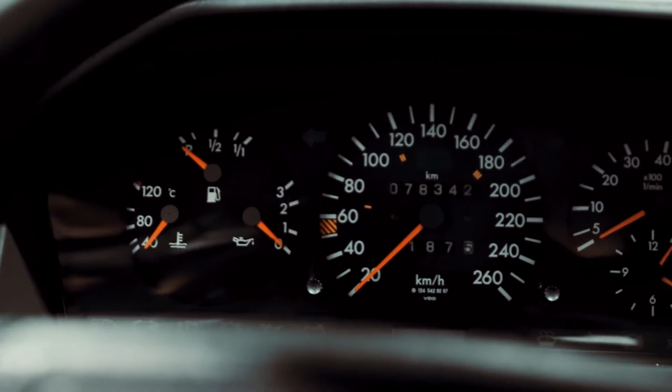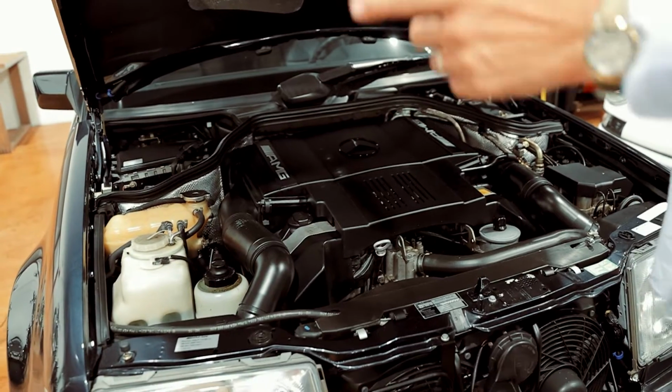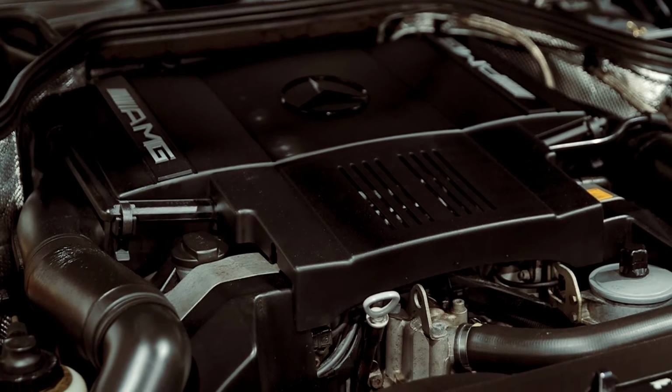I mean, the dash is perfect. But it does have the badging of the AMG on the engine cover. And the other thing is a lot of these cars were Japanese cars. Right, that's why. This is a German delivered AMG car. I mean, it is everything you want it to be.